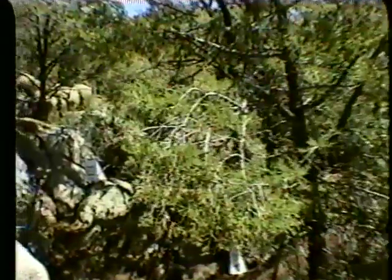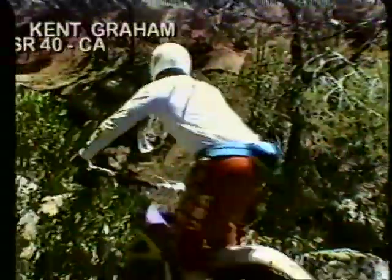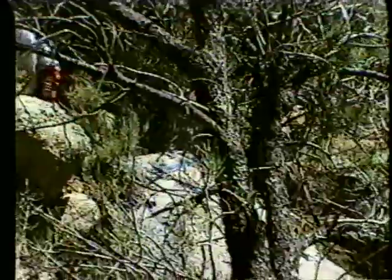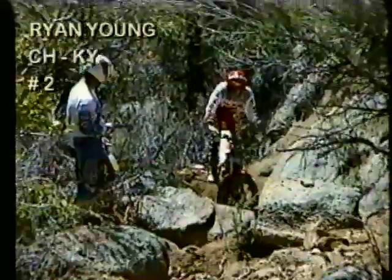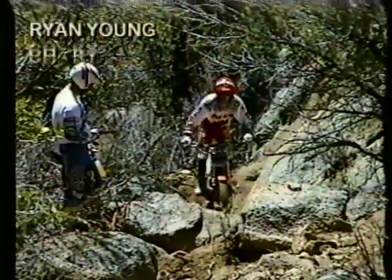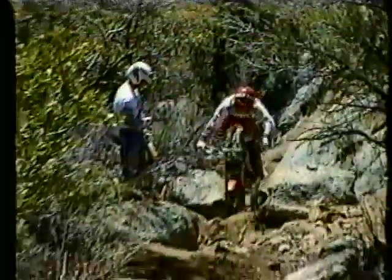Section 9 is back into a little bit of water. This section climbs up out of the creek bed to get to the finish. Ryan is right at the start there.